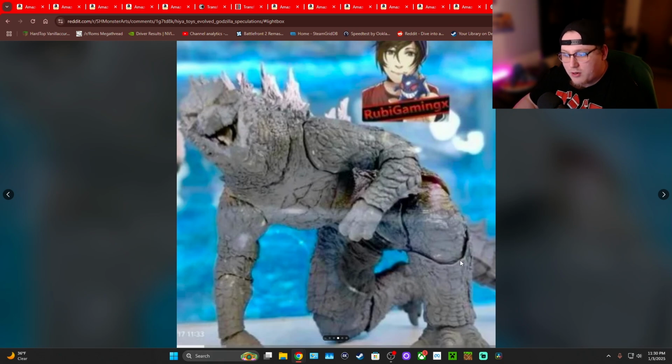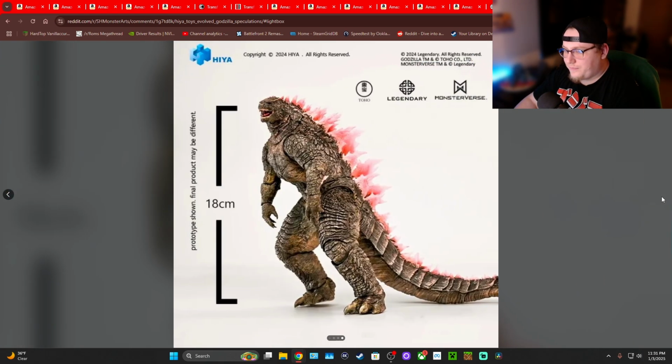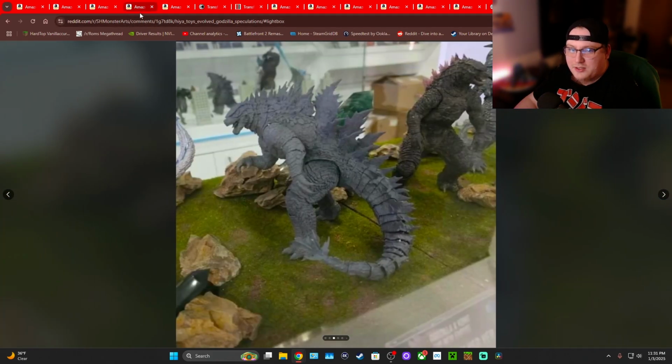He's got pretty good posability, it seems, and I'm really looking forward to getting it, because the only Evolved Godzilla stuff I have as of right now is Playmates stuff, and that's fine. I don't mind the Playmates figures. They're not movie accurate, but who gives a damn? They look good enough, you know exactly what it is. But yeah, dude, I'm super stoked about this one, and it's a bummer that we know next to nothing about him. Look, you can kind of see that dorsal fin at work right there.